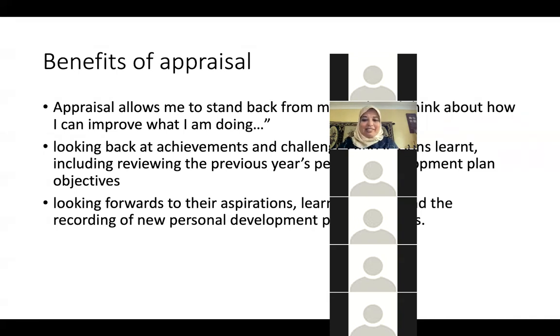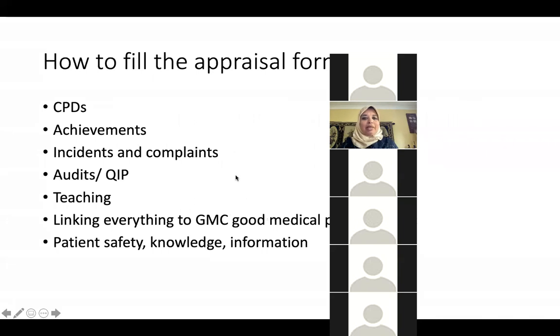Right. So how to fill in the appraisal. By the way, regarding who needs to do an appraisal: everyone who's non-trainee, like non-training doctors, you have to do an appraisal. So actually all of you sitting here with me, you have to do your appraisal. This is your mandatory thing more than the portfolio. The portfolio is more for your training and for applying for jobs and stuff like that.